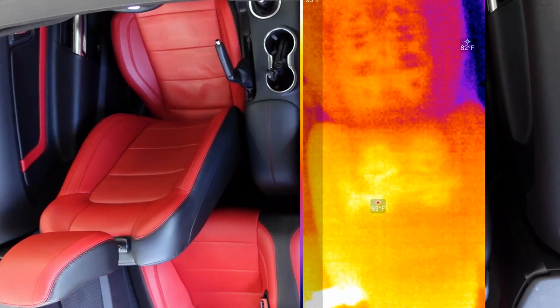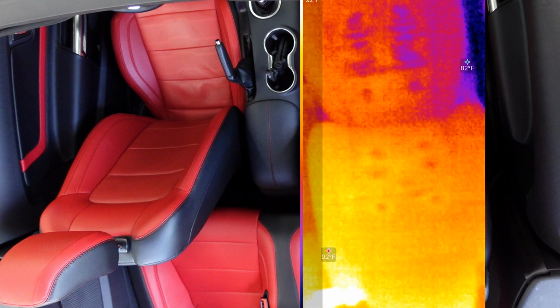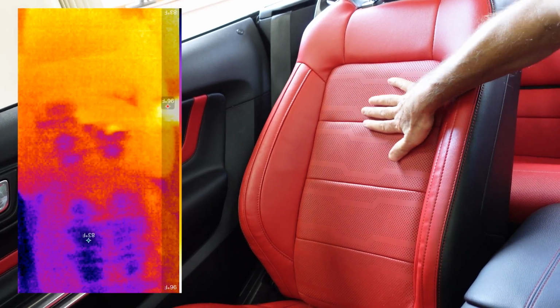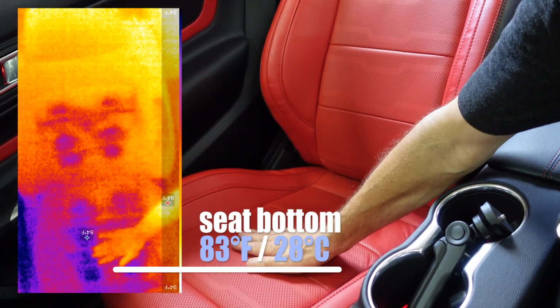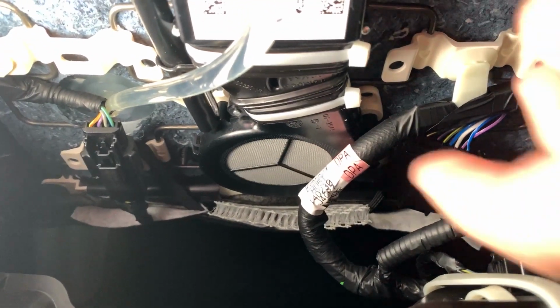Here's the seats set to the coldest position. I'm going to time-lapse the film so you can see it cool down, and you can clearly see that there is a cooler area in the seat bottom and the seat back. It works. A quick peek under the seats lets you see the seat blower.